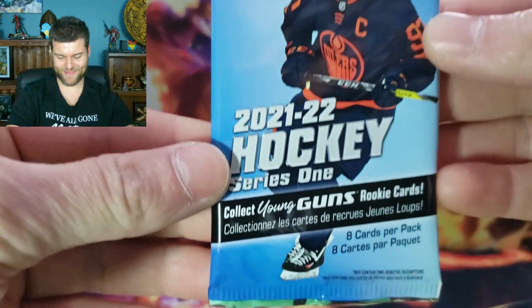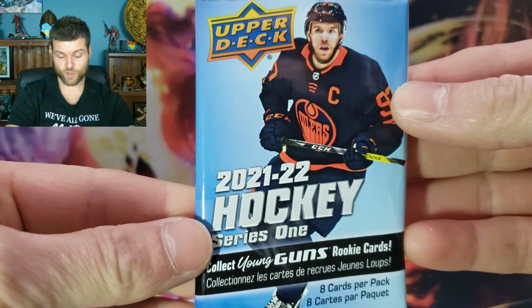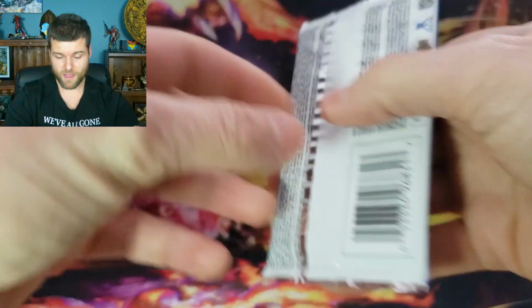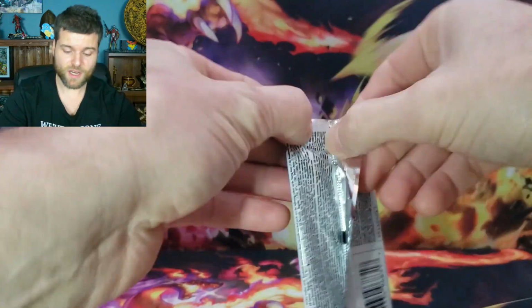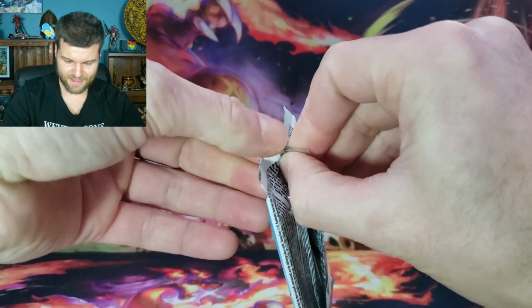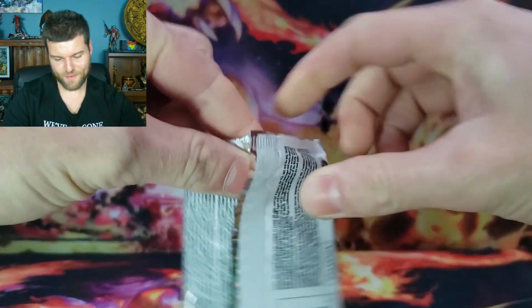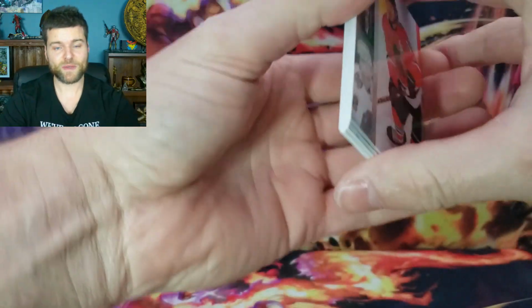All right, so we're going with more series. Young Guns rookie card, Series 1, 21-22. So it's Connor McDavid. So we want a Connor McDavid rookie card autograph. That's what we want. All right, let's just get this open if I can. Let's see what we're going for here. Something shiny, I'm assuming.